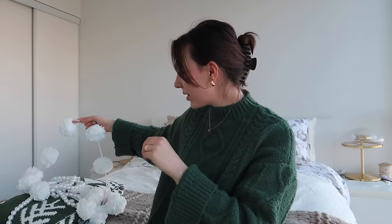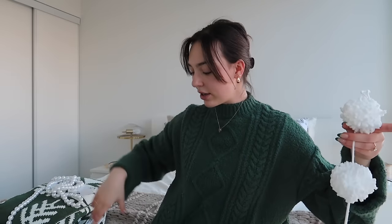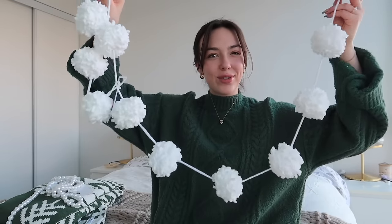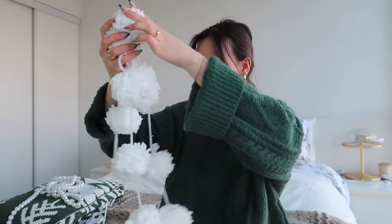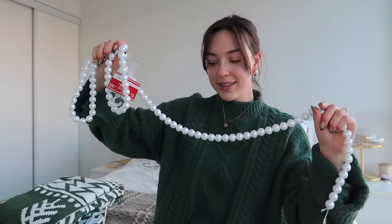I also got some garlands this year because I really wanted to decorate one of the doorways just as a cute little entryway. So I got this kind of snowflake puffball thing. And then I also got a pearl garland. And then the last thing for the garland situation, I got a bunch of different ribbons from Michaels.